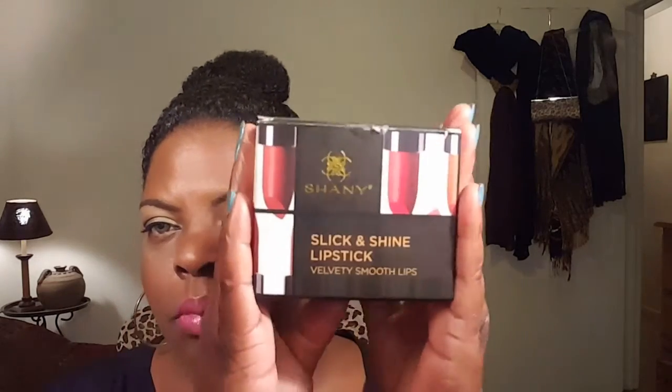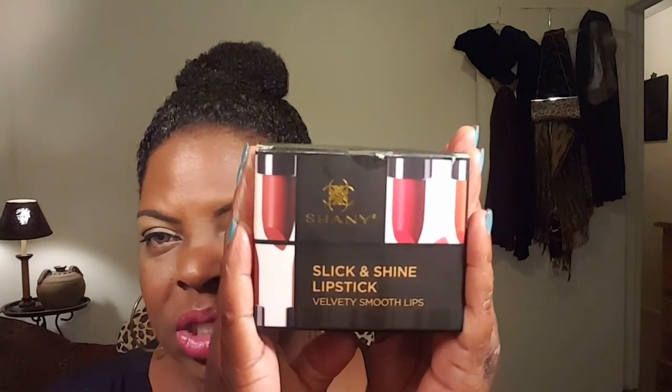So yeah, these are the Shany Slick and Shine lipsticks, and it does give you a little shine. It gives you a pop of color. They go on very smooth, and we'll see what happens in probably the next 30 days. I had to get rid of all them cheap lipsticks because I'm thinking maybe that was a contributor to my dry lips. So hopefully we'll see what happens with that. It's a good deal. You get 12 lipsticks for $15, a little over a dollar a piece. So hey, can't beat that.